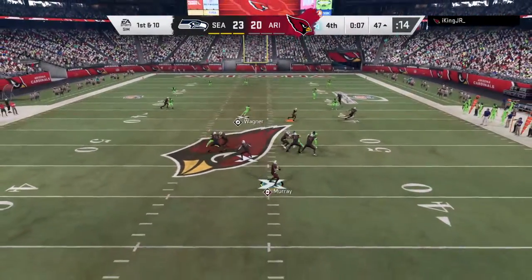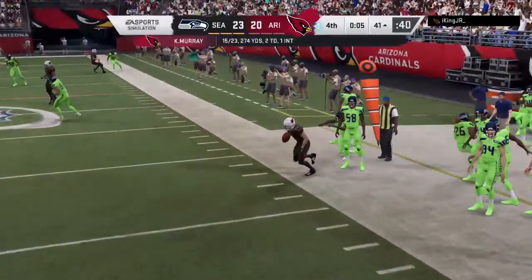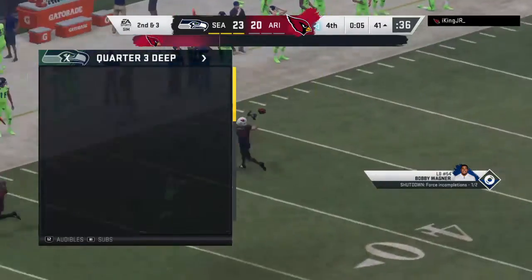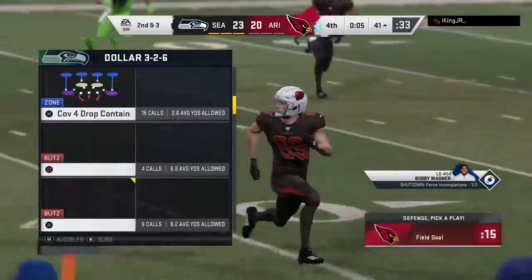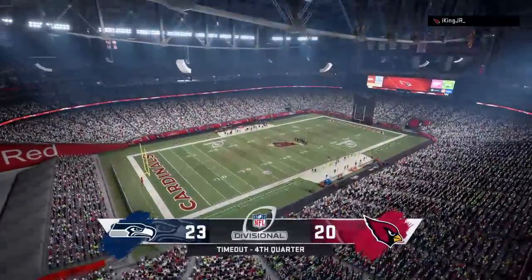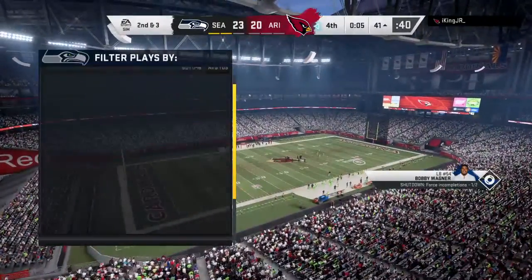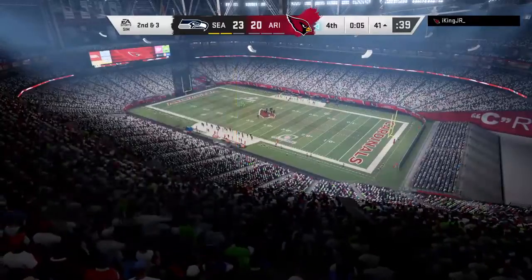Back to throw. Escaping the pressure right. Throwing right, and that's complete. And he's got this down a yard or 2 shy of the 40 before he's out of bounds. So the field goal unit is on the field as this is a big spot right here. And the clock will now stop as a timeout is called with 5 seconds left.